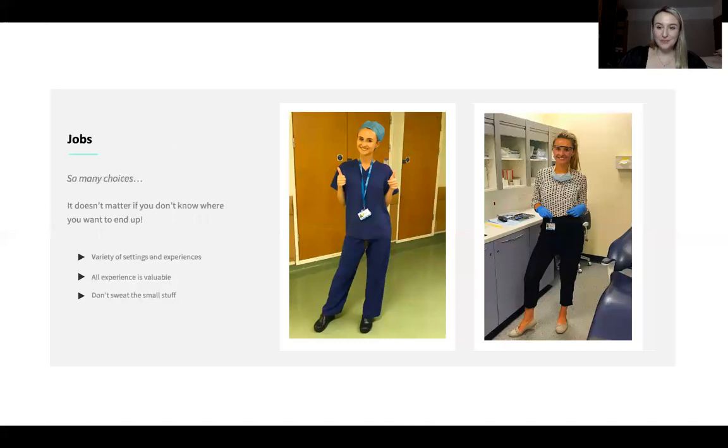So moving on to jobs, there's so many different options available that I'm not even aware of all of them. There's just so many different things which you can do, different ways you can balance your time, split up your week, that kind of thing. It doesn't matter if you don't know what the end point is, but from experience, it's great to get a variety of settings under your belt. So if you can work in a hospital, if you can work in general practice, of course, that's not for everybody. Many dentists are extremely successful. They graduate, go straight into general practice.